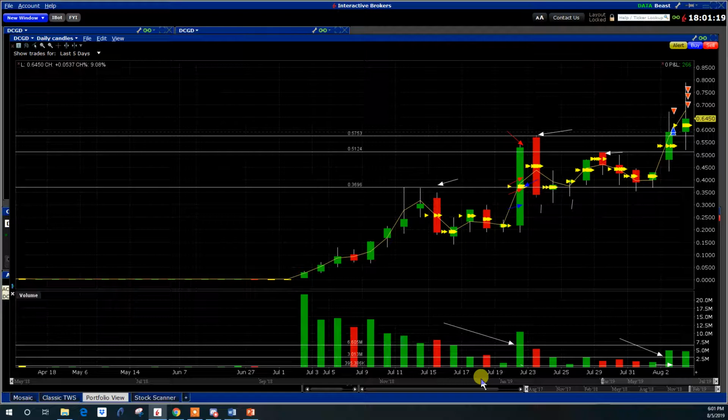Just want to go over a recent trade of mine, DCGD. It's an OTC stock that's been spiking rather nicely over the past month or so. Right now, there's a daily chart up showing the recent run up. I got a bunch of stuff on this chart. It's kind of messy. I was looking at different levels for some things I got coming out. But I got my actual buys over here on these last 2 days.